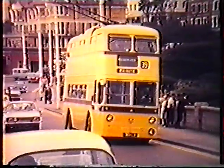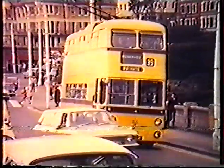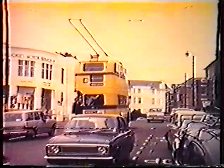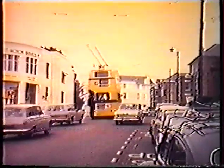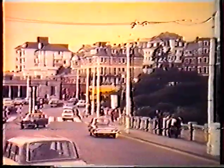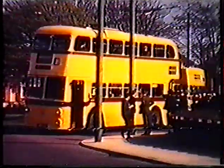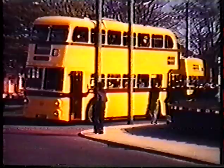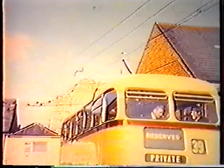301 heads there across the entrance to the pleasure gardens and climbs Bath Road away from Bournemouth Pier. In 1993, this particular section of roadway is one of the parts of the route selected by the Borough Council for a new trolley bus installation. Number 202 there heading up Exeter Road, and we find ourselves at a terminal point known as Cardiff Avenue near Tuckton Bridge, and then at the famous Christchurch turntable.